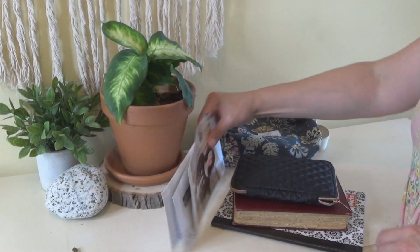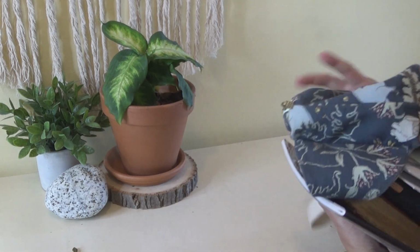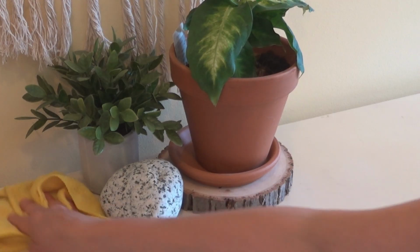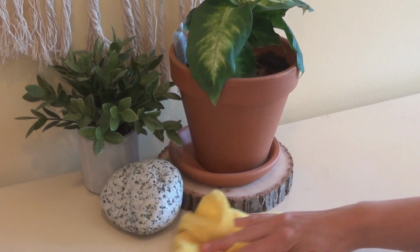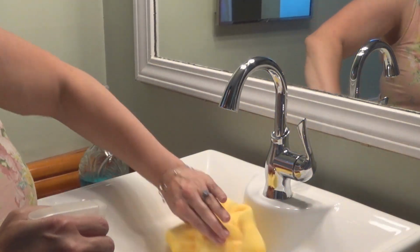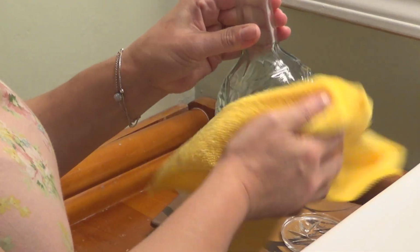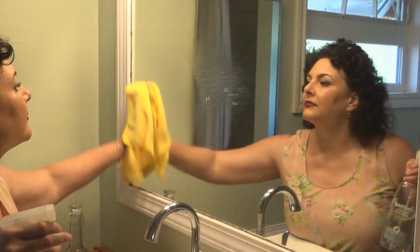I also do a 2-minute hot spot declutter. Everyone has that spot in their house that tends to accumulate stuff, and for us, that's our hall table in the entryway. Next, I head into the bathroom and give a quick wipe of the sink and countertop area, mirrors, and give the toilet a quick swish, and all this takes about 60 seconds.